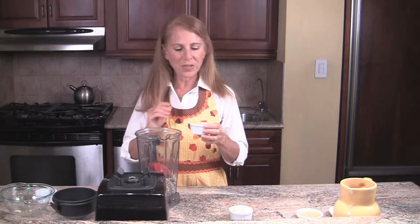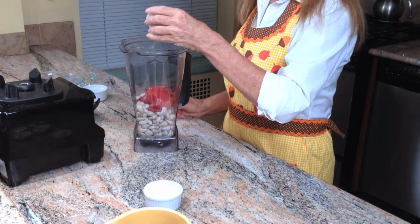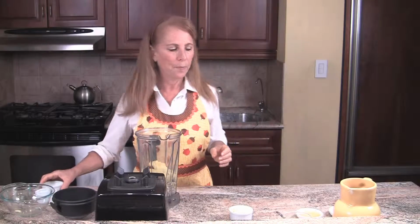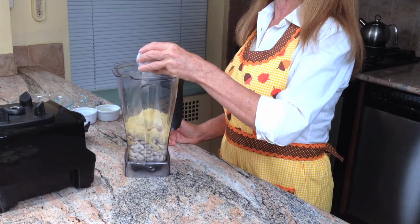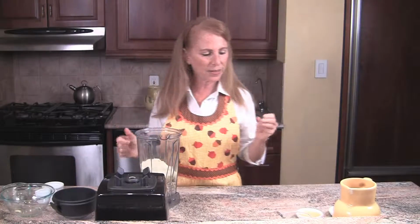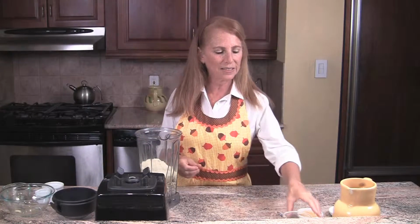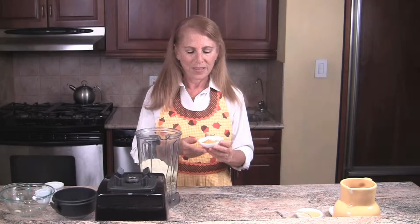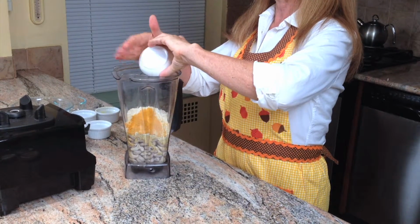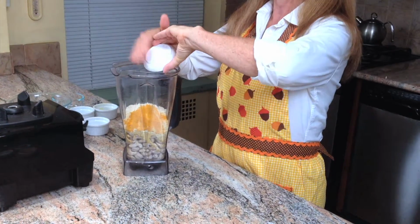Now, there are some ingredients that give the cheese its cheesy flavor, and this is nutritional yeast. And it's used quite frequently to give different sauces and dips a cheesy flavor. We're also going to be using millet flour. I love millet flour. It's a gluten-free flour, and it gives the sauce a nice thickness and a nice creamy flavor. Turmeric. Turmeric has a lot of wonderful nutritional properties, and it's got a great color. Look at that.